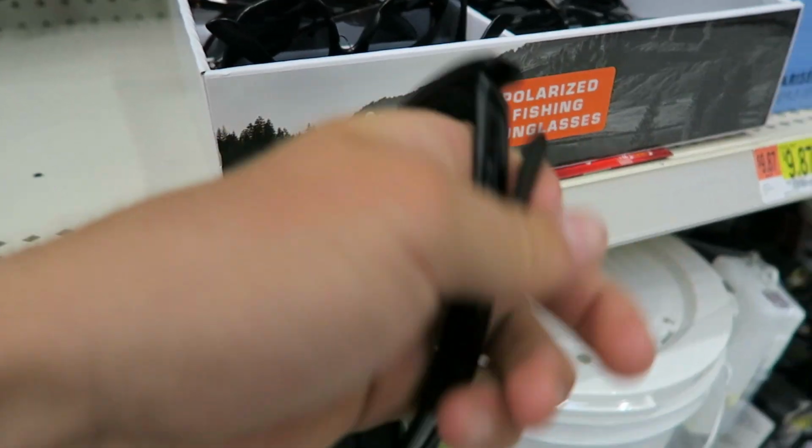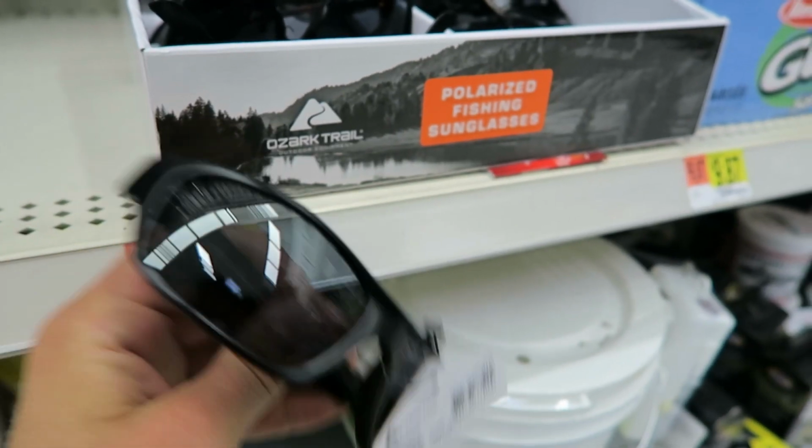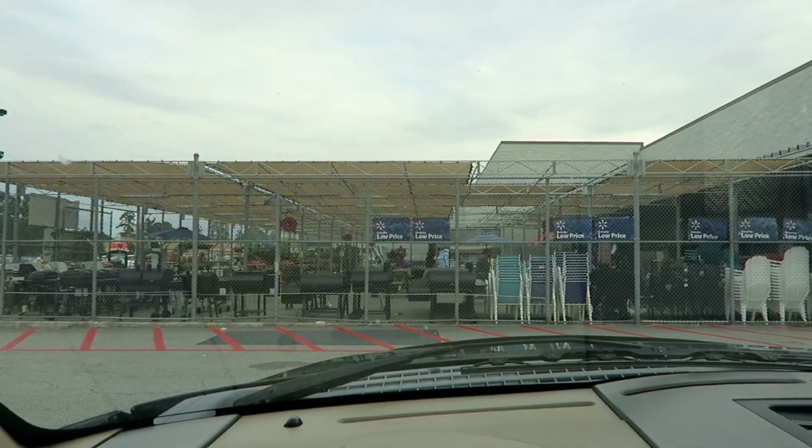And then I needed a pair of cheap polarized sunglasses, so I snagged a pair of these Ozark Trails, $4. So we'll see how worthy they are for $4. My Costas broke, and I'll show you when we go back to the truck. So I'm getting warranty repair on them. They're gonna be gone for like 2 weeks, so I need a replacement pair, but I don't want to spend a big buck on them. Well, I gotta say, every time I go to the butcher's auction or your everyday low price Wally World, I find something worth of value to myself.